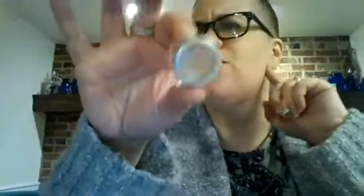Sweet Cream Spice might be overly sweet for some people, but if you've got a fragrance that's overly spicy, which I've done this because I'm not a huge cinnamon spice fan, I like cinnamon spice when it's mixed with sweet. So if I have a bar that is too spicy for me, I will mix Sweet Cream Spice with it to bring it down, and I really like that.